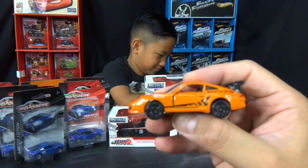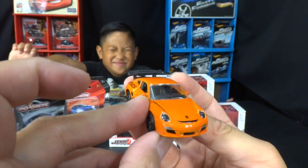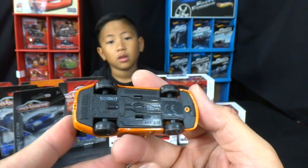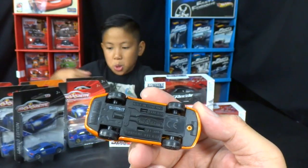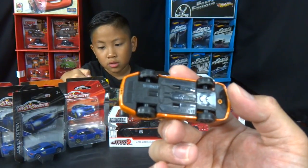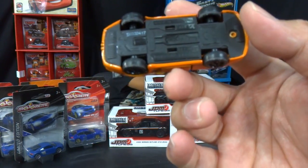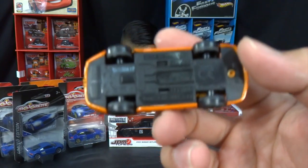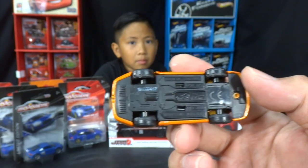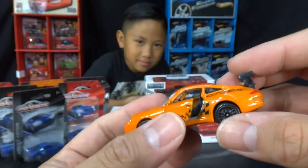Here is the GT3 RS in orange, another cool car. And you got the plastic lights again, which is awesome. Lots of full detail. And the bottom of this is better. So I'm guessing that the bottom of that 718 Boxster is flat like that, but it just looks wrong for some reason. I guess where the engine is, it could do that. I don't know. But here we go. Here's the 911 GT3, and the cool thing about these is they're not stuck with that 1:64, and they will show you what the scale is, like Matchbox does. I would love this. And the doors do open on this.